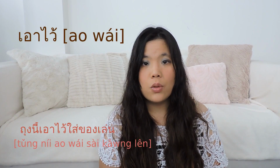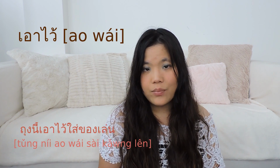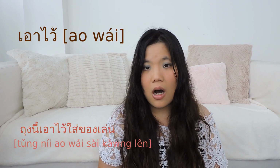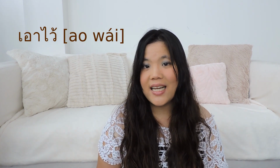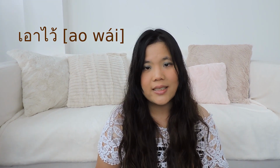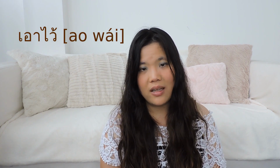Another example, ถุงนี้เอาไว้ใส่ของเล่น. ถุง, bag, ถุงนี้, this bag, เอาไว้, this bag is for ใส่, yeah, to put or to store, ของเล่น, toys. So this sentence means this bag is for storing toys. Again, you're just stating what this bag is for. So every time you want to state the purpose of a certain object, then you can use the word เอาไว้, okay? And lastly, there's one idiom that we use quite often, especially in spoken language, and that is เอาไว้ก่อน, okay?